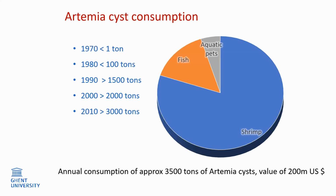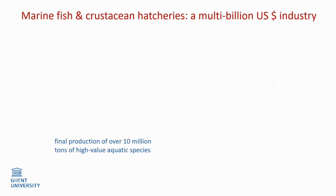Over the years, with the expansion of hatchery aquaculture, the successful developments in shrimp farming, in marine fish farming, we see that the consumption of Artemia has really increased quite quickly, and is stagnating maybe now around 3,500 tons of Artemia, because the dependence on Artemia is not as critical anymore in terms of quantity as it was in the early years. Just to give you a figure, in the early years, people consumed about 25 kilos of Artemia cysts to produce 1 million shrimp post larvae. Today, it can be done with 2 to 3 kilos of Artemia cysts.